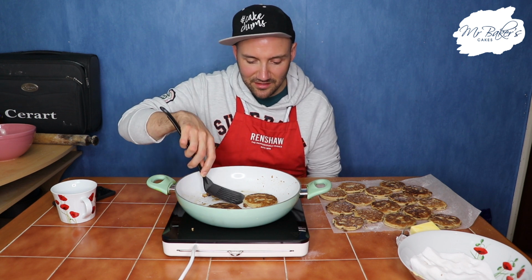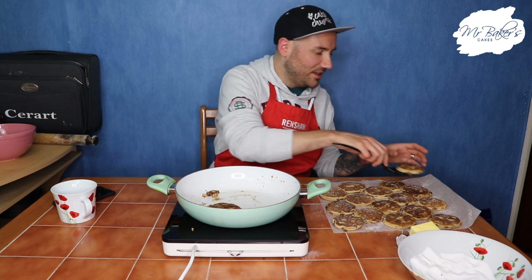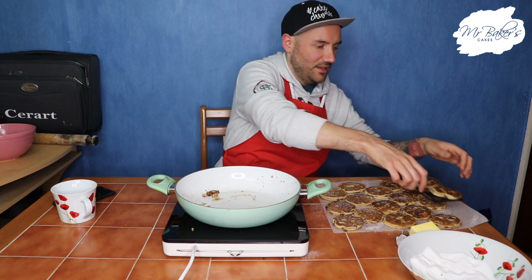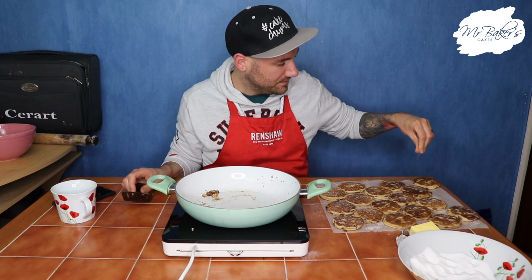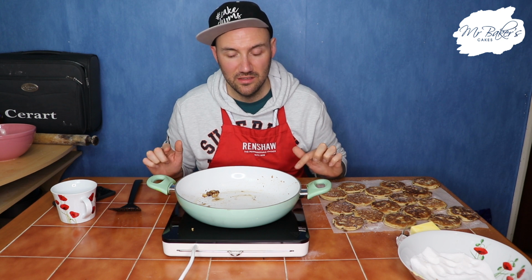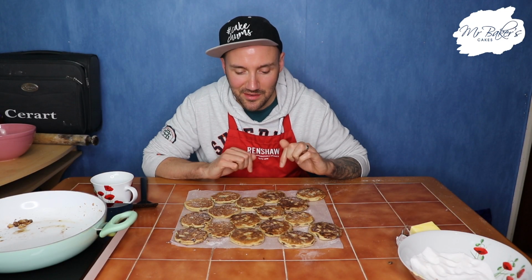Oh, I think these last two are ready as well, so I'll take them out of the pan. Sprinkle them with a little bit of sugar, and then I can turn this off. Now remember, this is going to stay hot for quite some time after we turn it off, so even if your adult has walked away, don't be touching the hot pan or the hot hob, okay? But there you go guys, that's how you bake a batch of Michelle's traditional Welsh cakes.